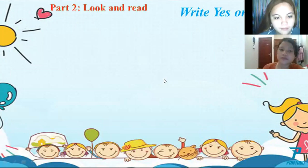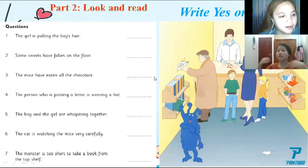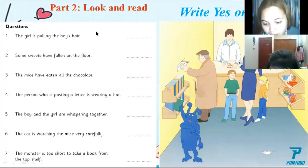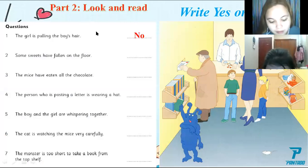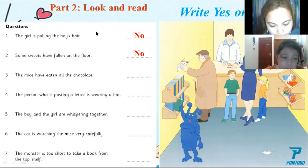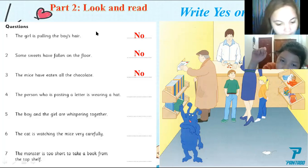Let's have this. Look and read. Just say yes or no, okay? Okay. So number one, Anne, the girl is pulling the boy's hair. No. Number two. Some sweets have fallen on the floor. No. Number three. The mice have eaten all the chocolate. No. Number four. The person who is pointing a letter is wearing a hat. Yes.